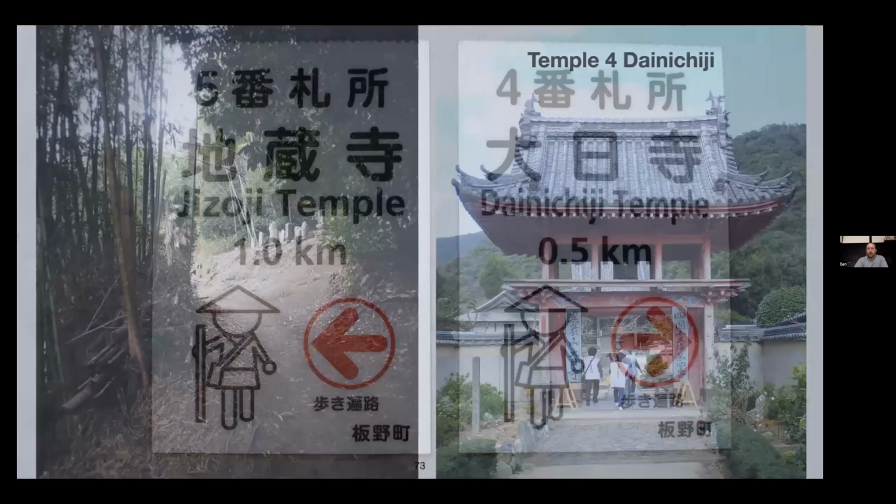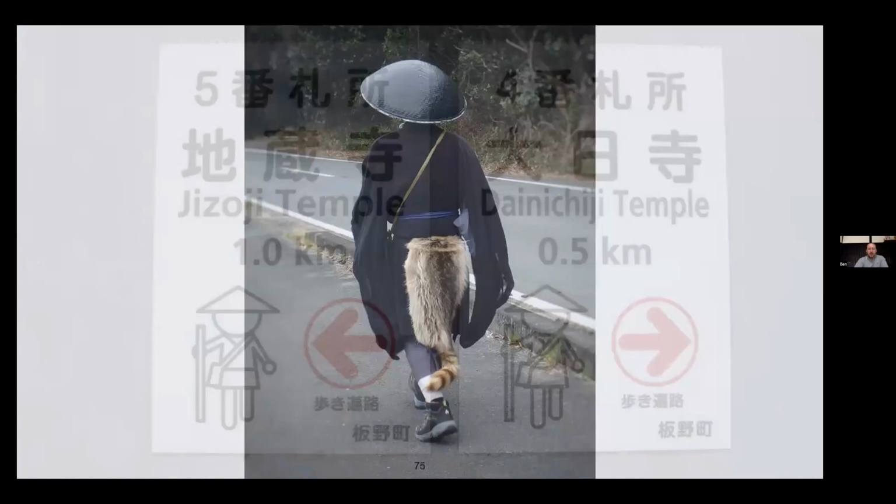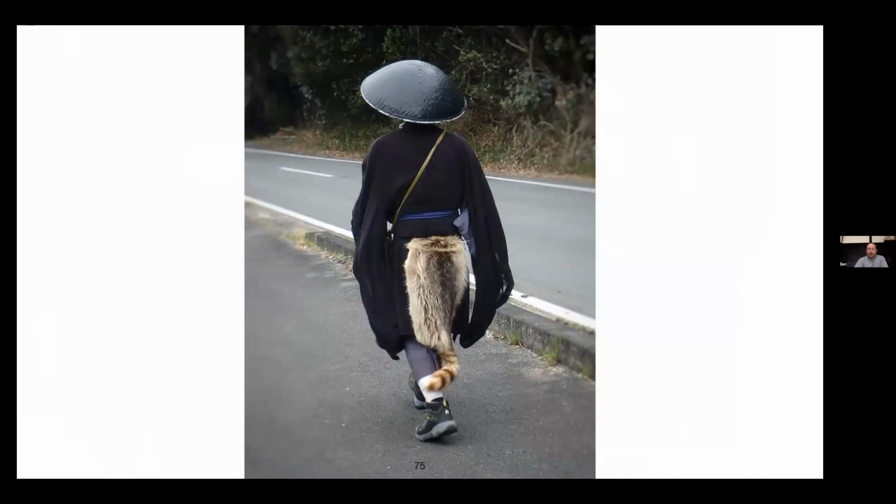Then onwards to temple number 5, Jizoji. So a short walk here. It's only 1.5 kilometers between these two temples. On the way, perhaps meeting pilgrims such as this gentleman.